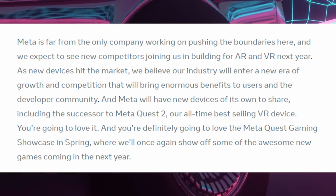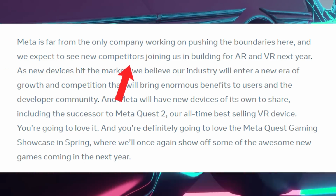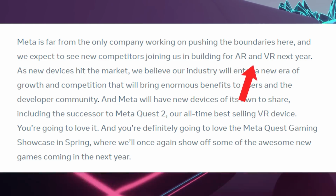But anyway, I'm going completely off topic. There is a section in this long article that has a few tidbits, and the first of which is, we expect to see new competitors joining us in building AR and VR next year.